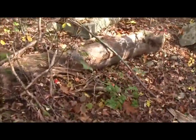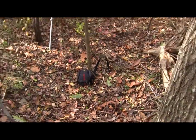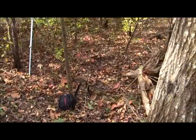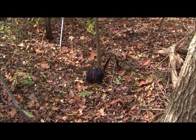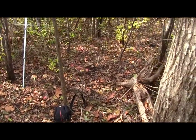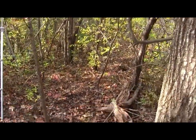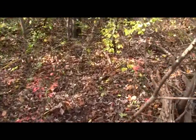And I left my camera bag on the ground. You can see it right down there. It's got the orange stripe. And it's hard to tell with the camera, but if you look to the right of the camera bag and straight through, and then over toward straight ahead basically here, I'm just gonna walk this direction. This is actually a deer run.